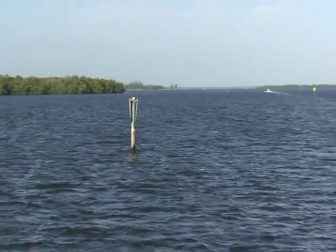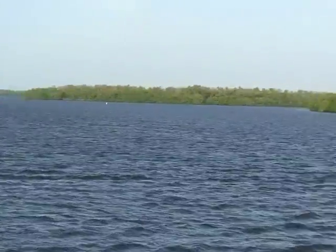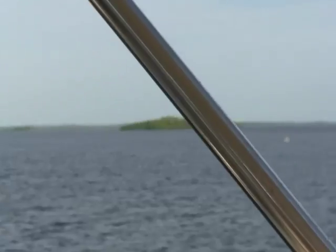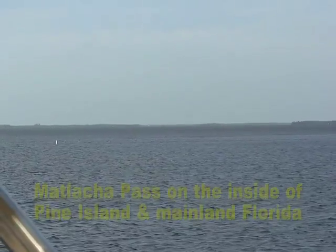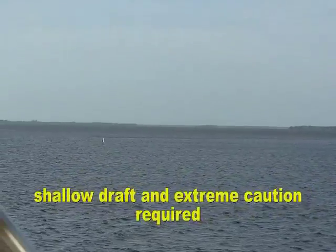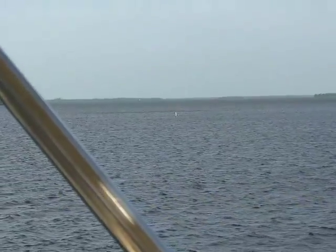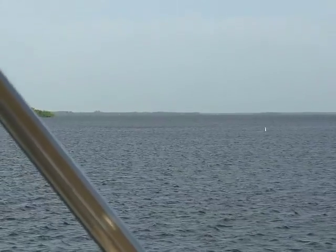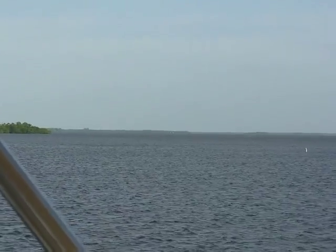That's Picnic Island there with the beaches. That's a party spot. I'm going to swing around to the north here, and on the east side of Pine Island Sound is the west side. That's the deeper water with the main channel. But if you have heavy weather, or you're trying to get up the channel here with a boat that drafts 3 feet or less, you can go up Matlacha Pass.